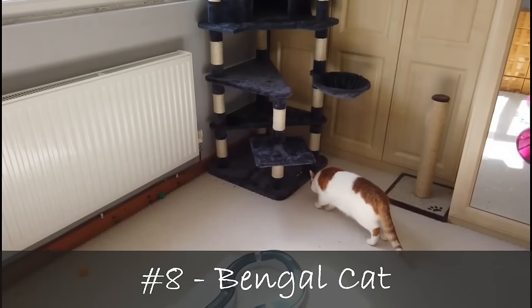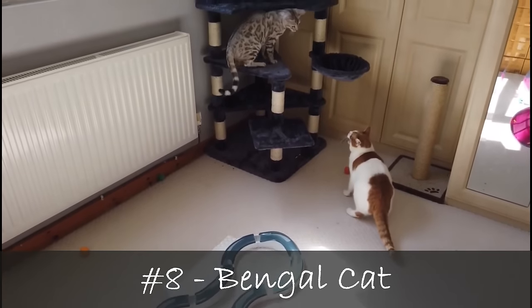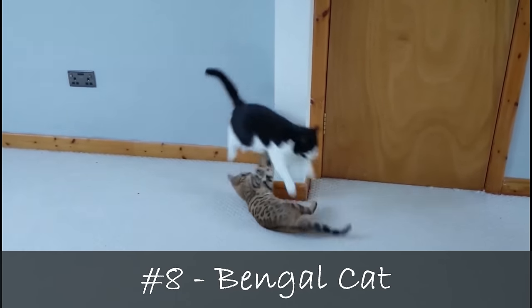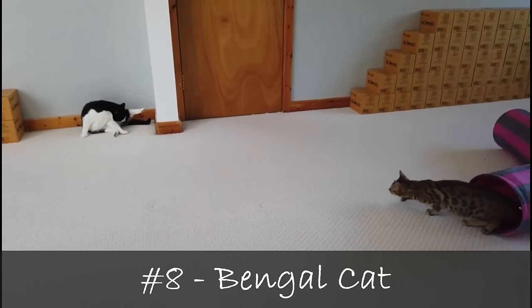Bengals have a wild appearance. Their golden shimmer comes from their leopard cat ancestry, and their coats may show spots, rosettes, arrowhead markings, or marbling. They are an energetic breed which needs much exercise and play.